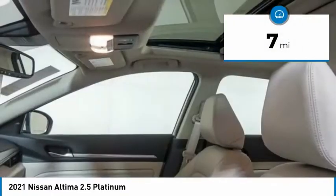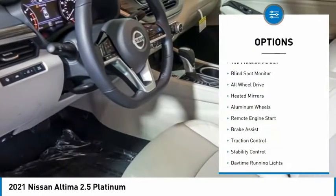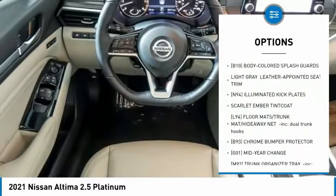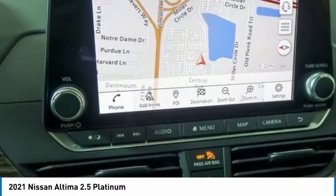This vehicle has less than 100 miles. Here are some of this vehicle's great options: tire pressure monitor, blind spot monitor, all-wheel drive, heated mirrors, aluminum wheels, remote engine start, brake assist, traction control, stability control, daytime running lights.